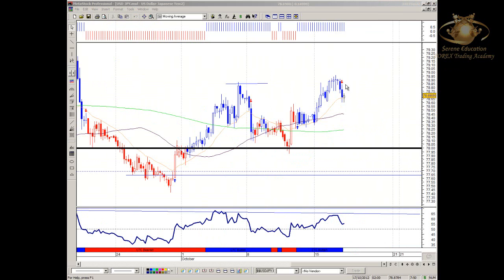So we want to get back up above this area here to see price moving to the upside. Near-term support and resistance levels are in play as we speak. So we want to see a nice kickoff here to the upside. If we fail to do so and we see a bearish engulfing, we should be targeting back towards these areas here, roughly around the 78.35 intraday and back towards the 78 for the foreseeable future.